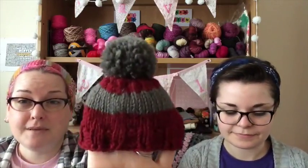Isn't it amazing? I'm not going to argue with you. She said the pom-pom was going to be as big as the baby's head. But there is a perfect baby out there that is going to rock that pom-pom. Rock it. You have to be gentle with the baby. But there's a baby out there that wants to rock a pom-pom.